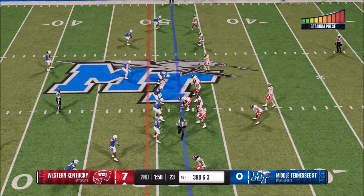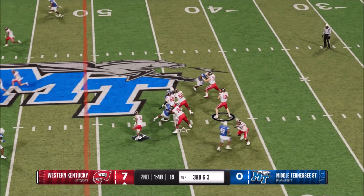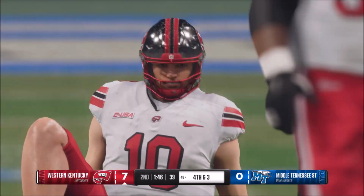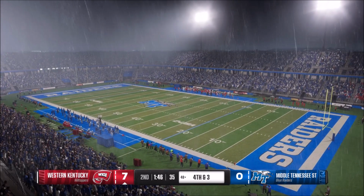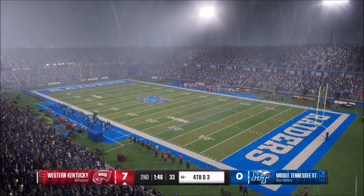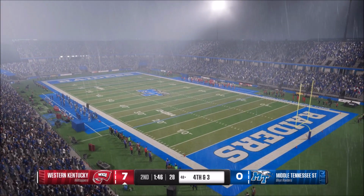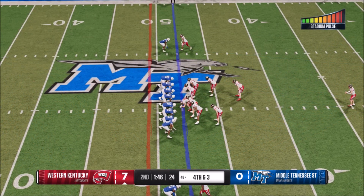Lining up to convert 3rd down. They'll try to get the first through the air. That pass is well off target. He got hit as he was trying to throw, and they can't convert on 3rd down. 3rd and short like that on your own side of the field, you're just looking for a quick hitter. You're trying to get the ball out of your hand quickly, but the timing completely off there for the offense, and the ball falls in.